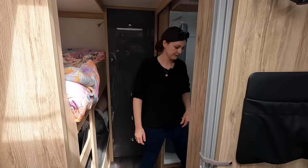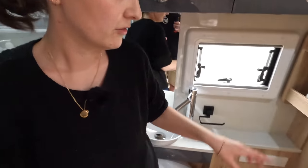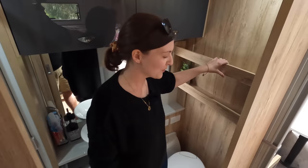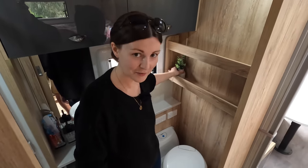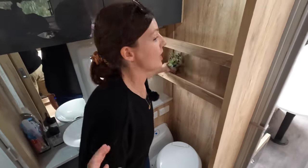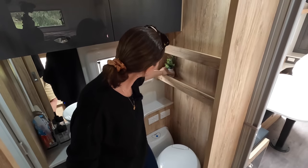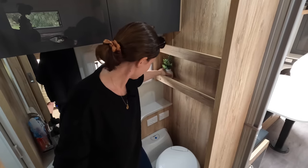How are you going to get in here? Where are you going? Over here. Right. All right, so there's some more shelves in here. I've already decorated it with some little fake plants, which I thought was quite cool. They just Velcroed on. So we'll see how they go travelling.